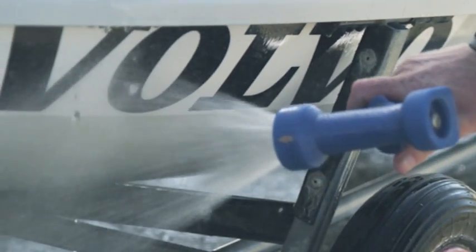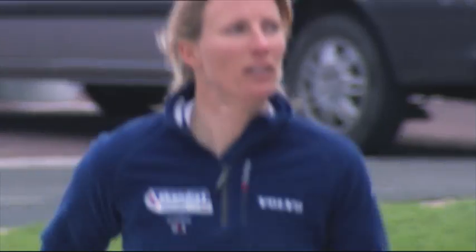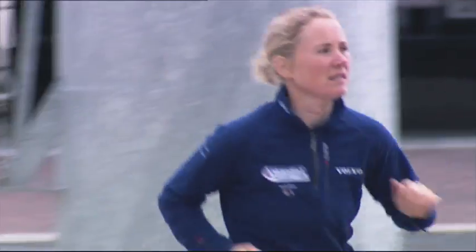It's a massive deal, the fitness. Two 35-40-minute races a day for 6 days. Regattas are full on. You just need a high level of fitness to even be able to race the next day.